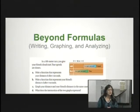Another thing we want to do in middle school is we want to move beyond formulas. When we were in middle school, many, many years ago, the emphasis was all about algorithms. It's all about formulas. If you memorized a formula, then on your math homework, if you could do the first one using that formula, you could do the 20th one too, because you used the same exact procedure. There was no variation. There was no having to apply your knowledge in a different way. It was just rote memorization and algorithms.